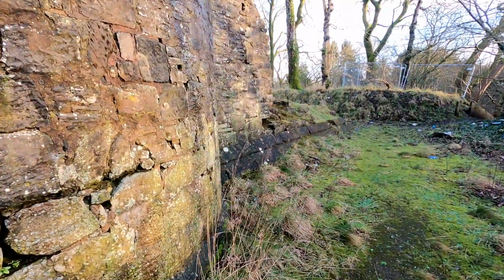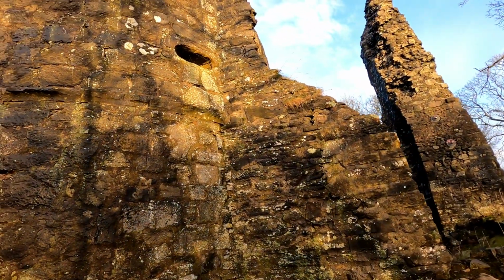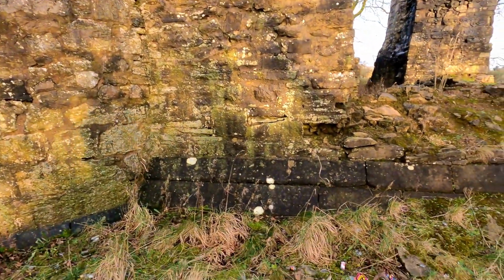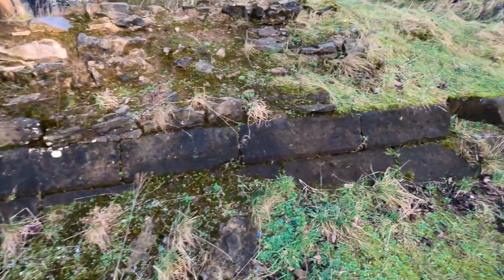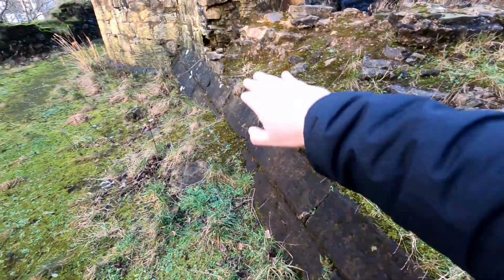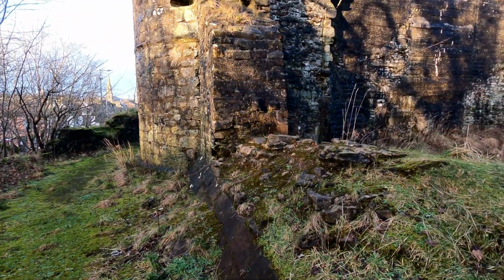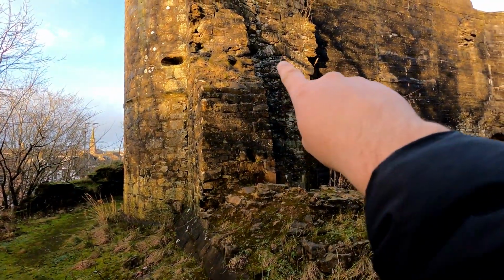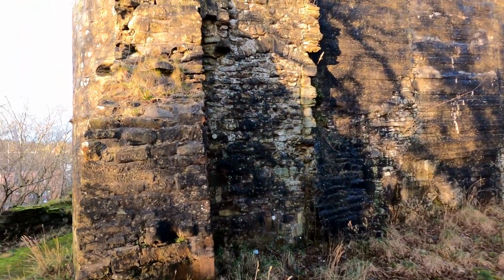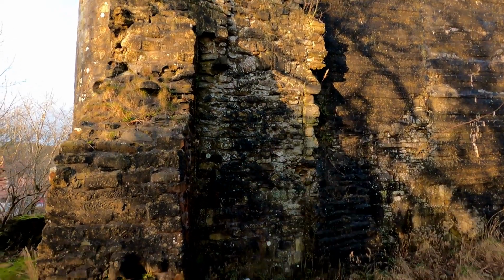We'll just come round here. There, more. Another gun slot just there. Some quite impressive foundation stones, really neatly carved and running on a nice slope there. There's a wee bit of an archway in there. Just in there, it's all been stoned up.